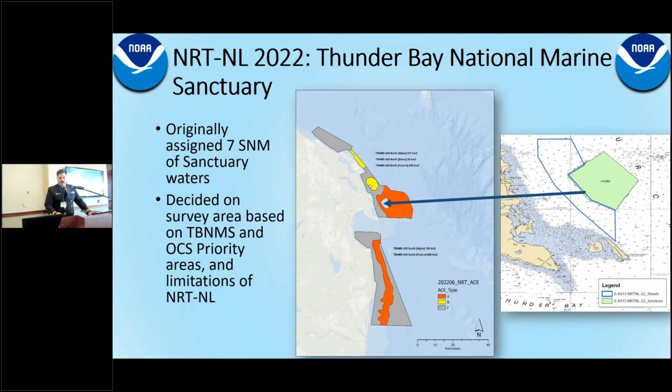In terms of planning for Thunder Bay National Marine Sanctuary, this is a unique project for us because, at an operational level, we're able to pick where we work, which isn't always the case. For those of you that aren't familiar, Alpena is at the head of the bay there, on that left-hand side image. We were given this, with the orange being the highest priority areas, and basically asked where we thought we could work.